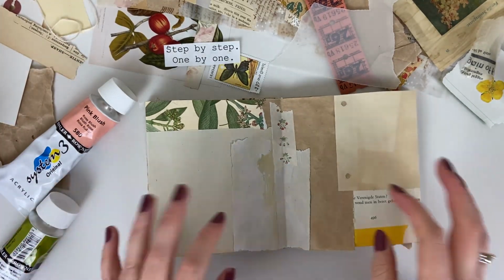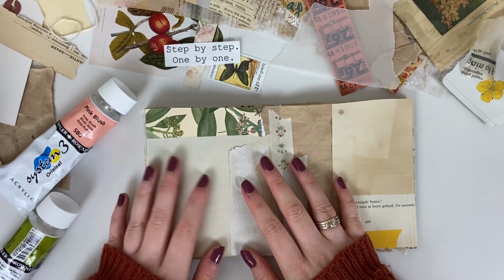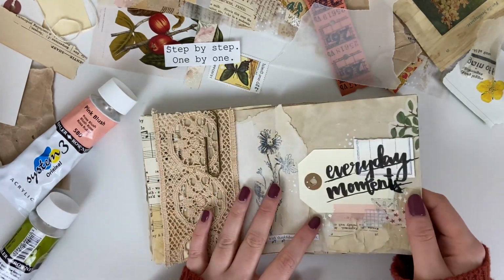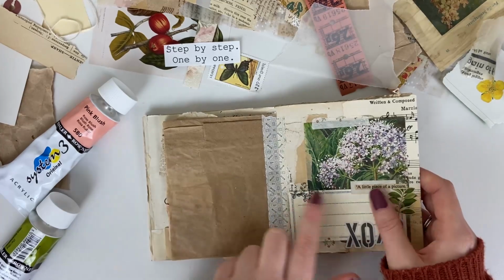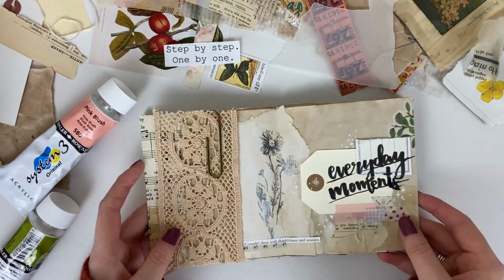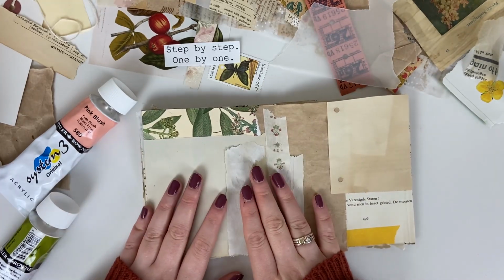So what I want to do first is kind of build up my base of collage. And I noticed the previous prompts, I said that I was going to work on one side of the page, didn't I? And then I ended up working on both sides for these two. So I think for this one, I just want to stick to this side of the page.